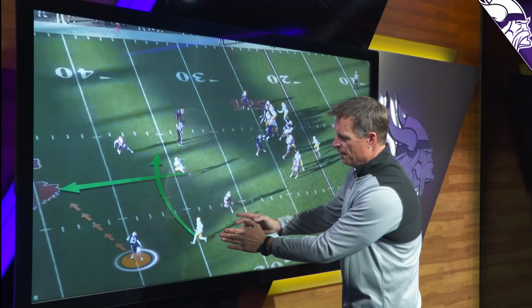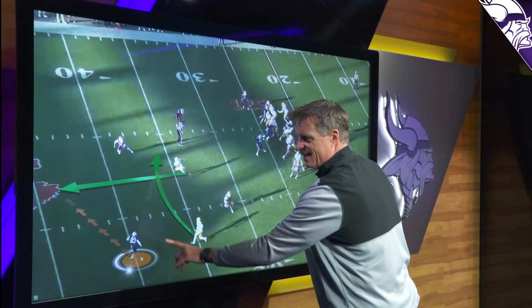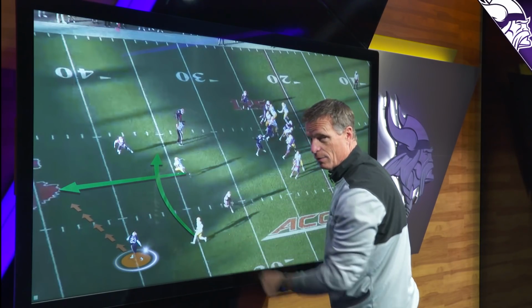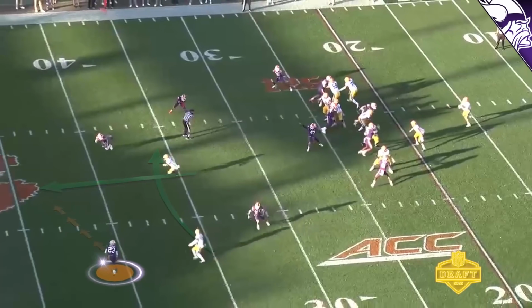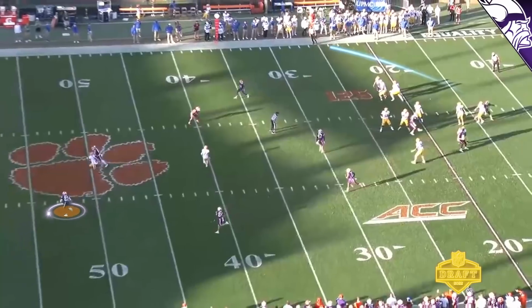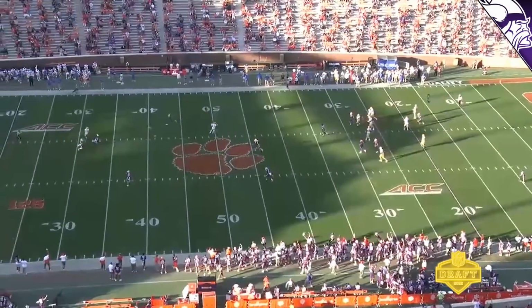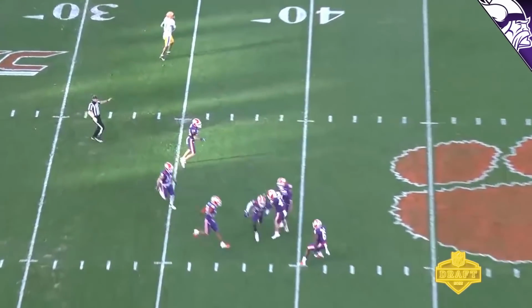Now, Booth knows anything underneath, he can pass that off to somebody on the other side, but he has to get over here to help on the post route or the corner route from the slot receiver. Beautifully executed, lets that receiver come underneath, gets his way, beautiful angle to the ball, it's up in the air, never takes his eyes off it, goes up and makes it his own. Textbook example of a corner rolling the post.